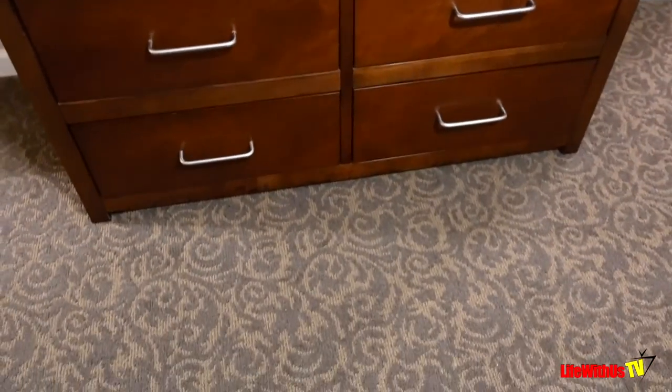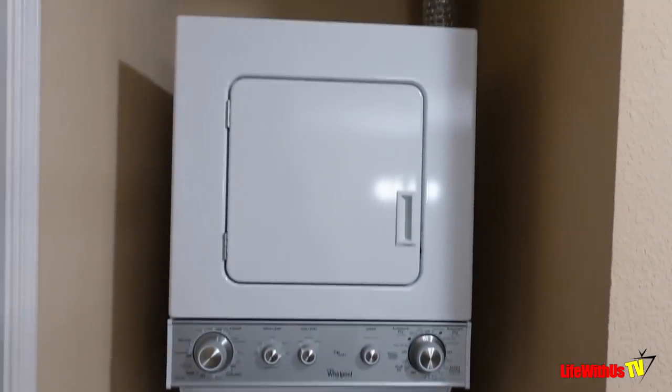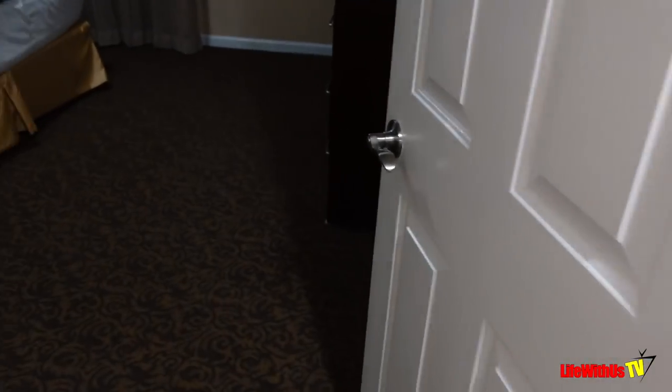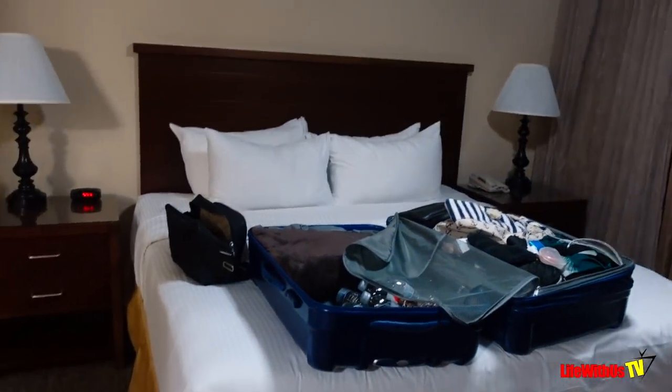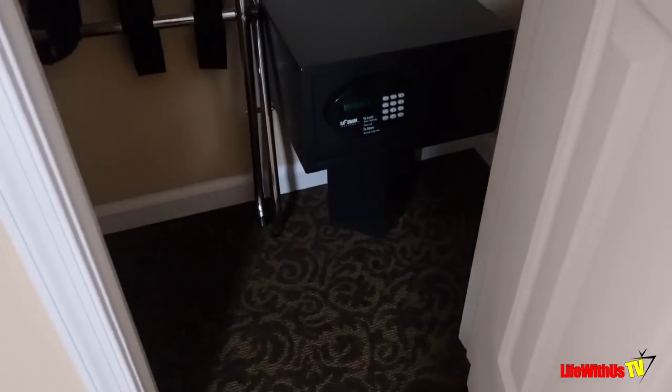And right over here, you will find a dresser and what looks like about a 32-inch TV on the wall. And then there's a stackable washer and dryer right here. You just keep going across the hall and you end up in the master suite. There you find a king size bed, a big window, another dresser, and another 32, maybe even a 40 inch TV on the wall. You have some nightstands, a closet, and a closet with a safe.